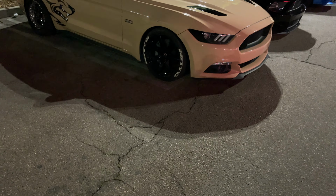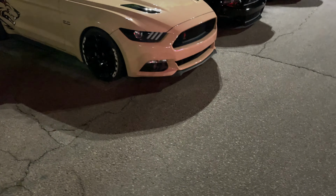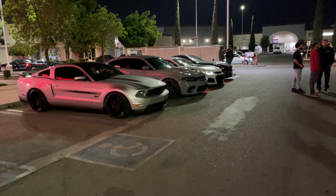So this one out here is supposed to be making around 800 to the wheel. Go ahead and see, the thing has a Whipple on it though. He's not gonna go ahead and pop it right now, obviously, but I'm gonna go ahead and do that one, and hopefully this Hellcat over here.